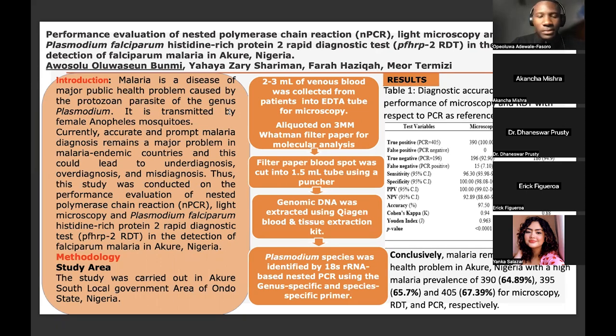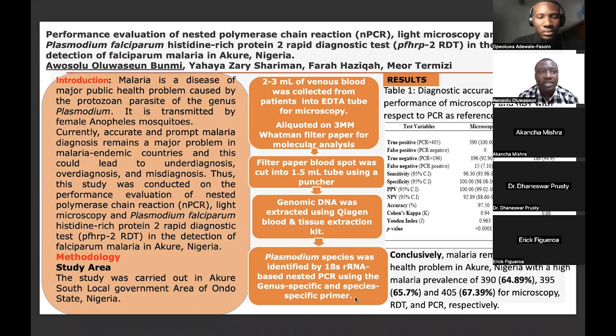Yeah, thank you very much for the opportunity given to me. My name is Awosulu Oluwaseun, and I'll be presenting on performance evaluation of nested polymerase chain reaction, light microscopy, and Plasmodium falciparum histidine-rich protein 2 rapid diagnostic test in the detection of falciparum malaria in Akure, Nigeria.